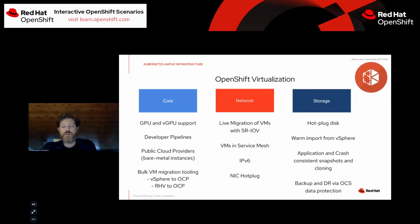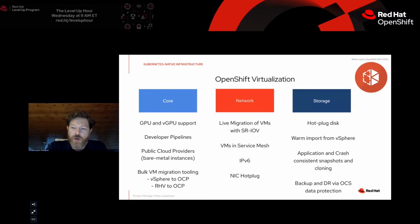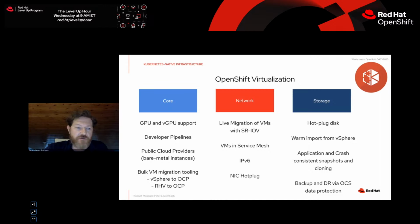And then on the storage side of things, what are we doing there? Well, one of the things we are doing is dynamically attaching storage with hot plug to your virtual machines. And also with the intention of having less downtime while migrating workloads running on vSphere, we are adding support for warm import from vSphere. This will still require a reboot, but is faster than the cold migration. And then improvements in snapshots and cloning with storage solutions like OCS through the CSI interface, which results in better protection of the data using native Kubernetes capabilities. So this is with OpenShift Virtualization.